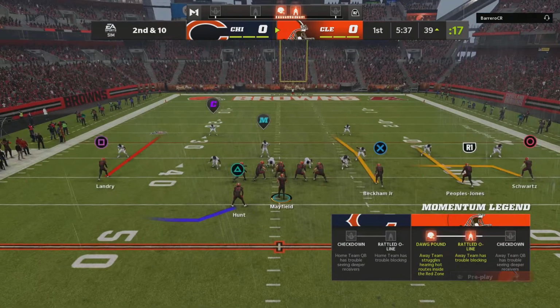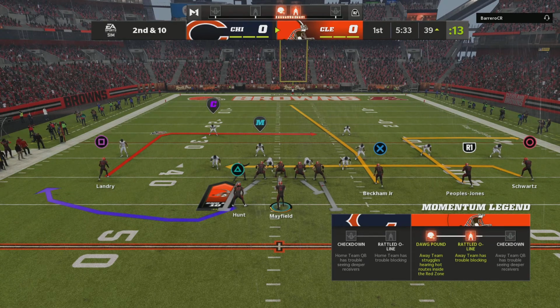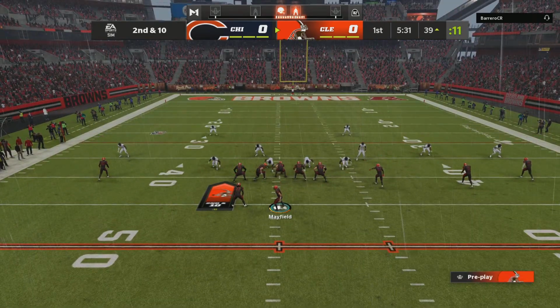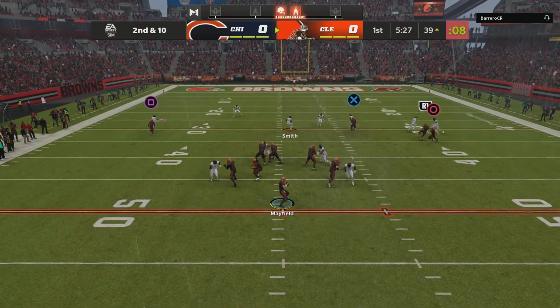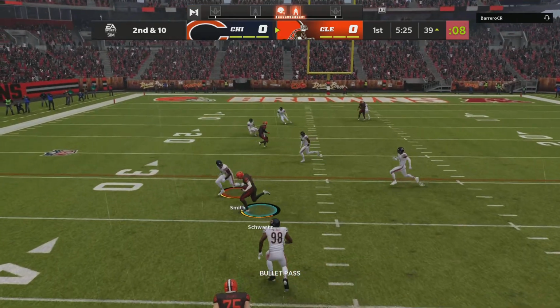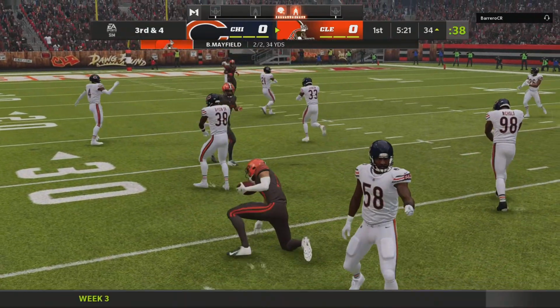Here's 2nd and 10. Here we go, D. Get off the field. Now Mayfield, over the middle. That's caught by Schwartz. That catch good for 5.